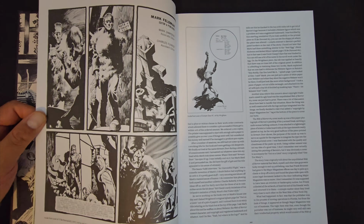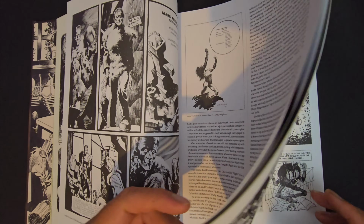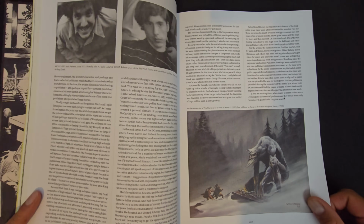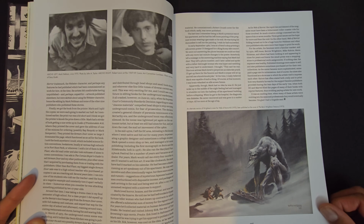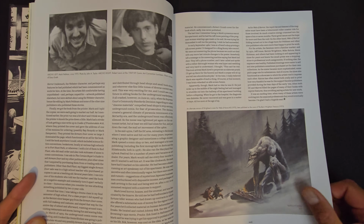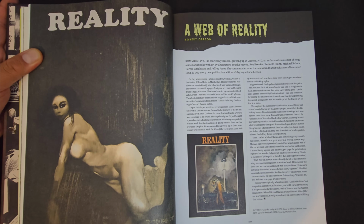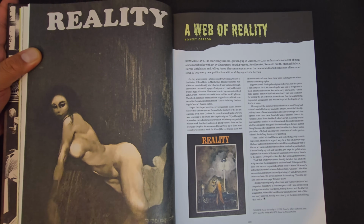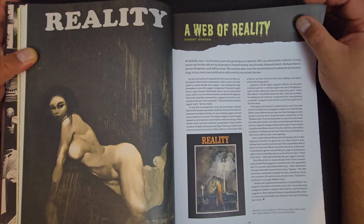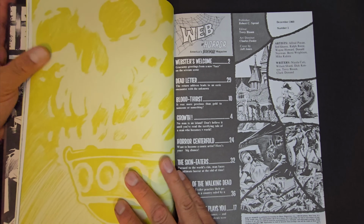I don't know if this is before or after he would have worked on DC. Maybe this is at that stage when he was at the peak of his fame. So Wrightson doing a lot of illustrations like this one here, beautiful stuff. Yeah, and then we got Jeff Jones contributing with the paintings. So this is Jeff doing his best to imitate Frazetta at that stage.